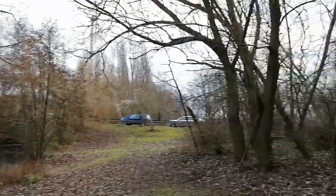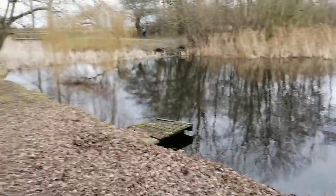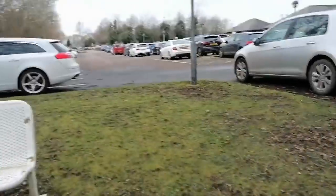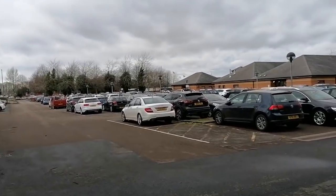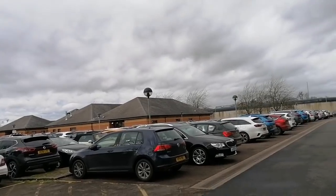But as you can see, I've just come off the road there, and just down to this little lake bit, and there's obviously a bench for sitting on. No barriers, no signage or anything, and it just takes you straight on to HMP Whitemoor, I don't know.